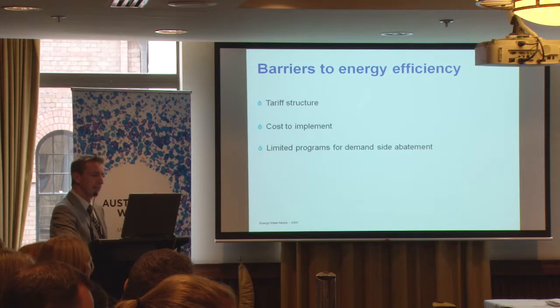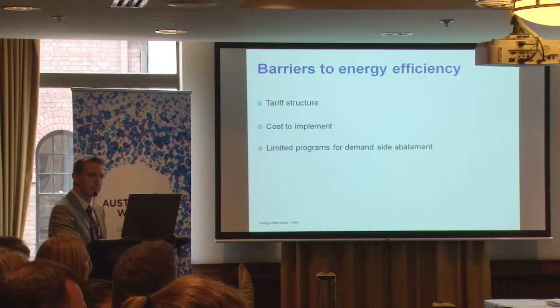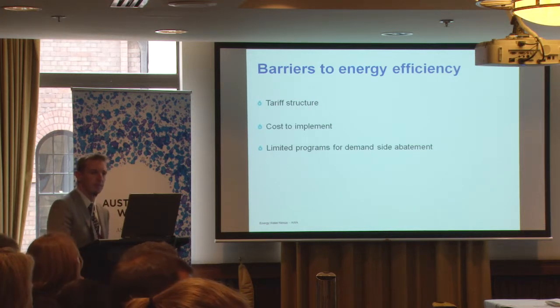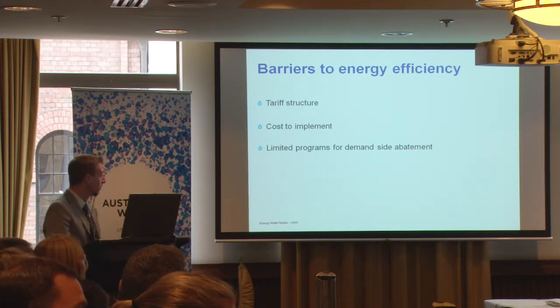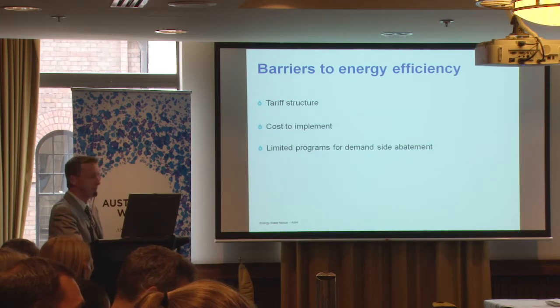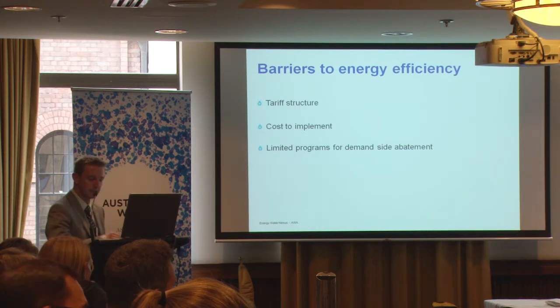So energy efficiency and renewable projects have significant barriers. We work through those barriers, but some of them are very difficult to overcome, like our tariff structures at some of our sites. Some sites have electricity tariffs that are loaded more with fixed costs, and it's very difficult to get energy efficiency projects or renewable projects over the line if it includes fixed costs. Also, obviously, cost to implement, and some electricity network providers provide demand-side abatement programs, but those are too small to warrant us changing the way we manage our sites.